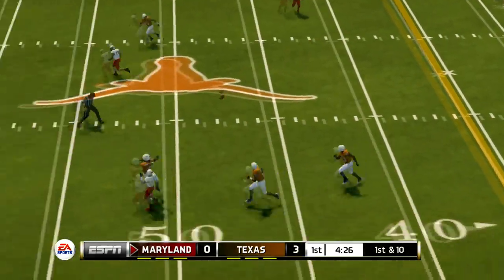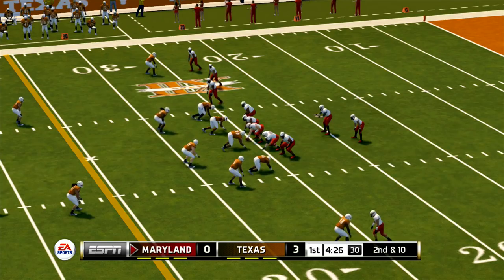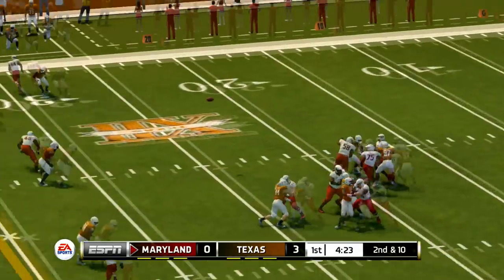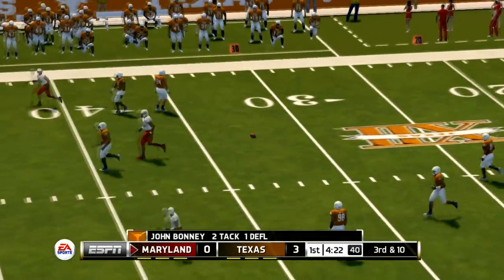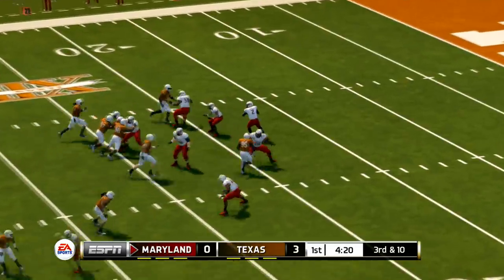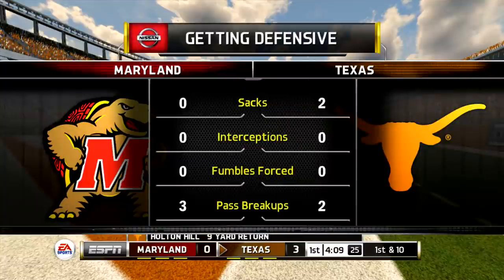Throws this one out to the left. The defender had his hands on it, but it's incomplete. Oh, and almost picked off. Empty backfield, quarterback in the gun. Five wide receivers. Throws incomplete. Got to give some applause to the defense.